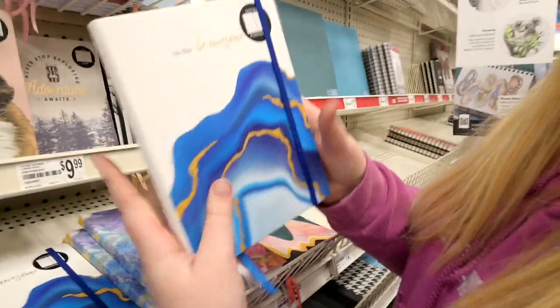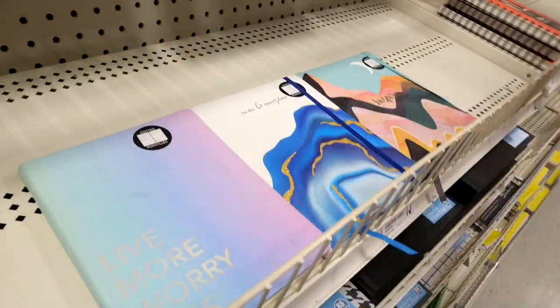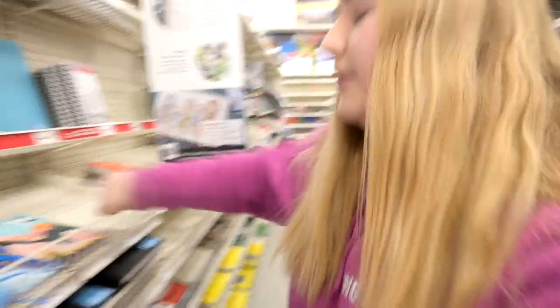Or so to do your to-do list, be awesome. So, I don't care. In the corner, it's dotted. Oh, okay. Dotted. Stickers. So there's three. One says inspire. All right. Hold on, guys. And go like that with our eyes closed, and whatever one we land on, we get. Okay. Three. But wait, are they all the same price? Yep. Okay. They're all the same price.